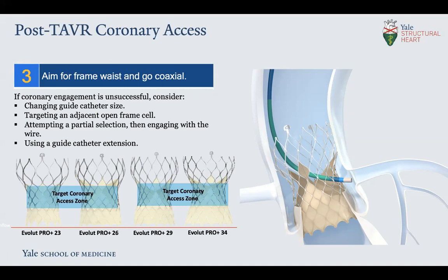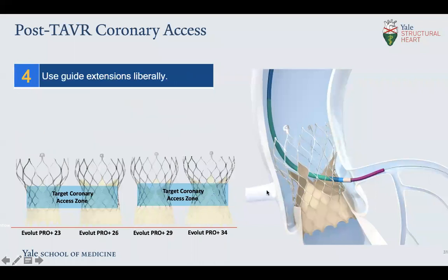If coronary engagement is unsuccessful, consider the following. Sometimes if we can't get with a diagnostic, we'll change to a guide catheter. We'll target an adjacent cell, or we'll attempt partial selection and then engage the coronary with a wire. Again, we often will find that we're able to sort of park the guide here or here, engage it with a wire, and then use a guide liner or a telescope to get down.